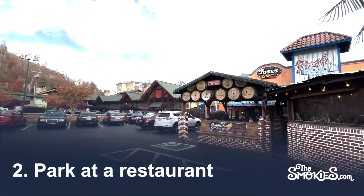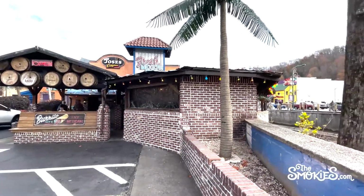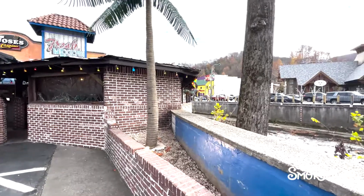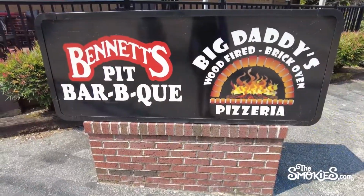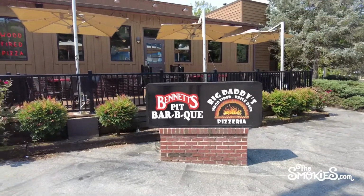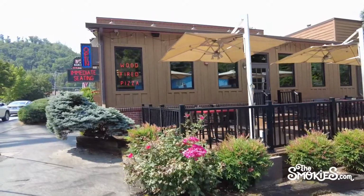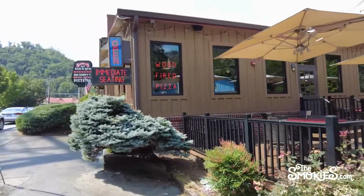Number 2. Park at a restaurant. This is only an option if you're planning to eat at a restaurant and leaving after your meal. Still, if you don't like paying for parking, try to find a restaurant in town that has a parking lot. Remember, restaurant parking spaces are valuable commodities, and they aren't about to hold one for you while you're down the block playing laser tag.